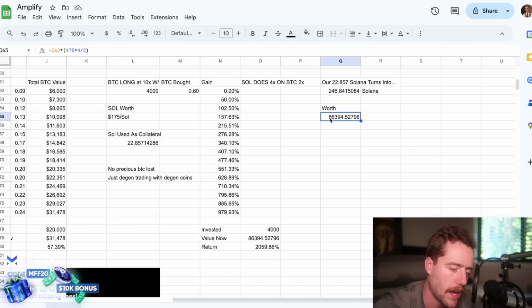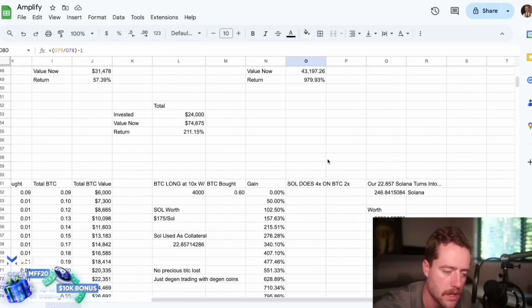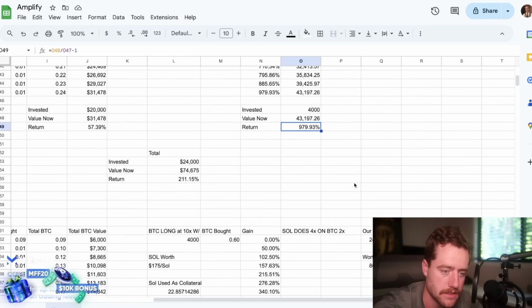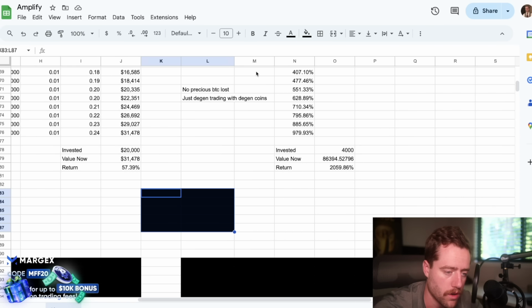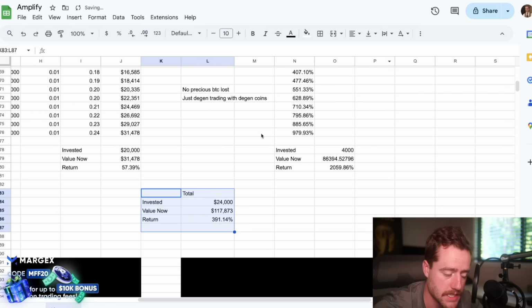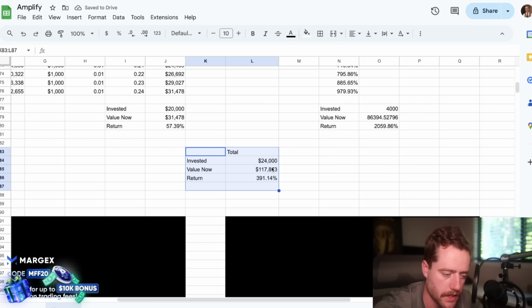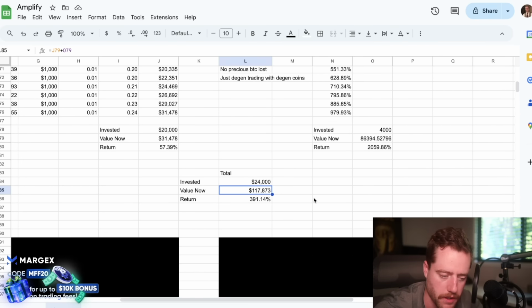So you have now a value of $86,400, which is a return of 2,000% as opposed to about 1,000%. Okay, this is a crazy return now. So overall, you risk the same amount on the trade, but instead of getting a value of 74,000 or 75,000, you have a value of 118,000.